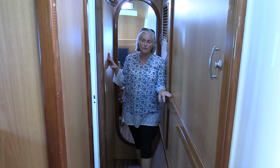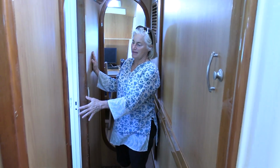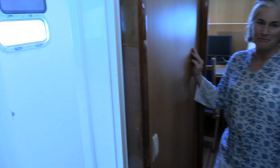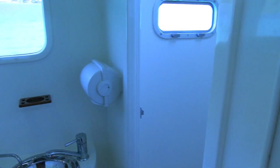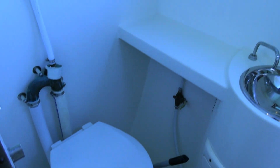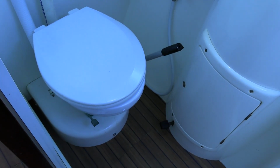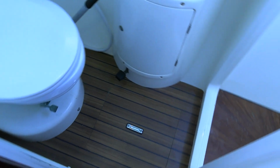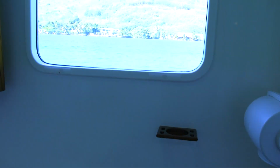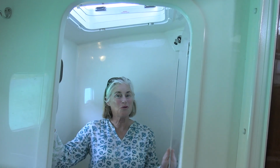Just forward of the pantry is the guest head and shower, and then of course there's stowage in the middle of the boat as well. Plenty of room in the shower.